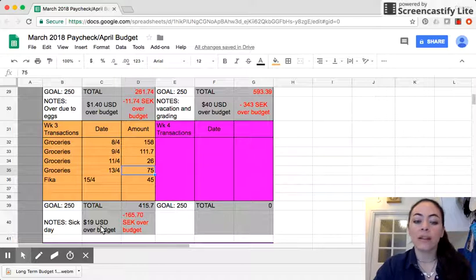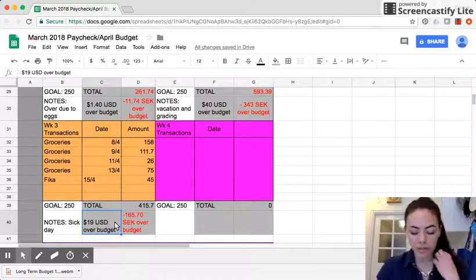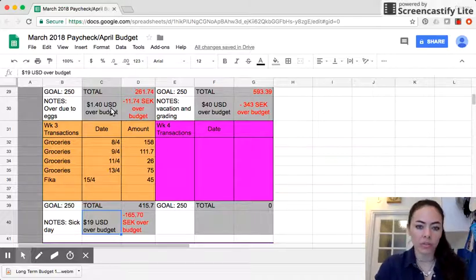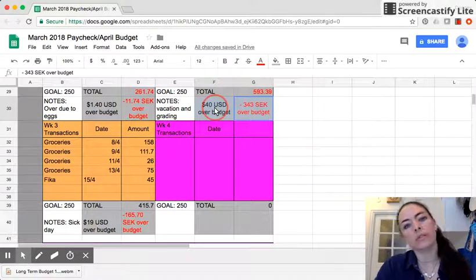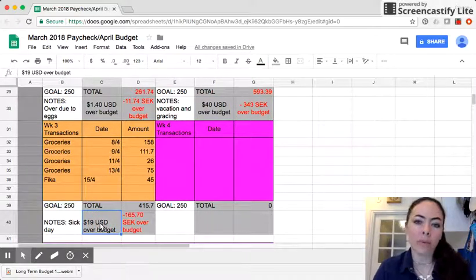So that is how I went 19 US dollars over my budget, which is normally supposed to be 30 US dollars. However, I was running some numbers and looking at this, I went $1.40 over budget, but from my usual budget, I saved $90 from what I normally give myself. Even this week, which was terrible, I went over my budget by more than I had budget for, but I still saved $60 off my normal budget. And here I went over my budget by $19, but I still saved $70 off my normal budget.